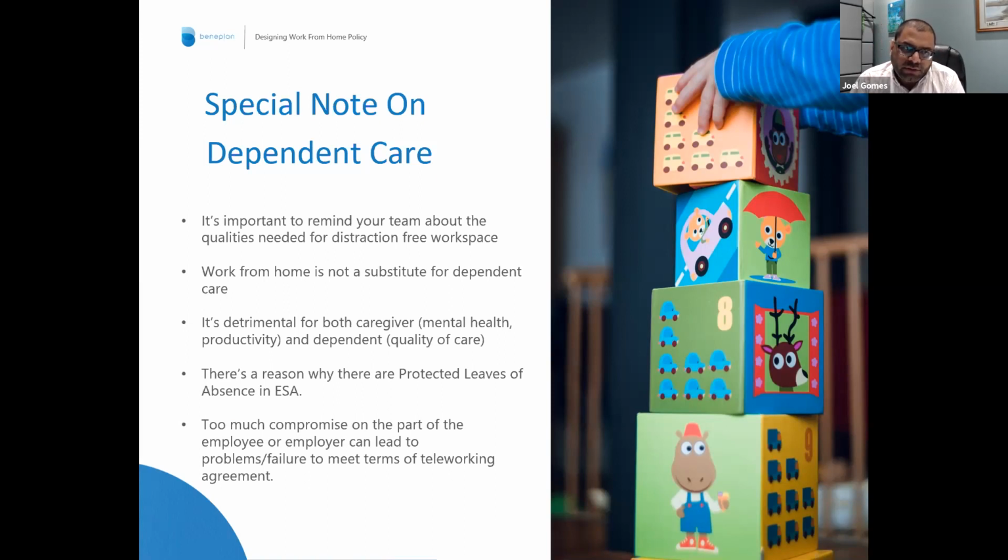So it's important to remind your team about the distraction-free workspace, and not having interruptions, the impacts on productivity, the impacts on the mental health of the employee themselves, and their ability to focus on the job. All of these details get impacted, and we don't consider them at face value, but they're very, very important in terms of looking at dependent care. So if I take a leave of absence, I'll lose my full salary, so I'm going to ask my employer if I can work from home for a week, two weeks, maybe even longer. Unfortunately, that shouldn't be.